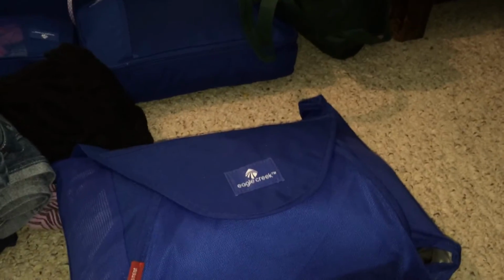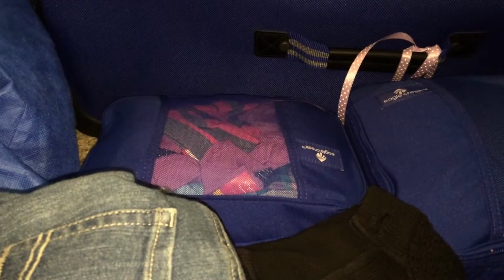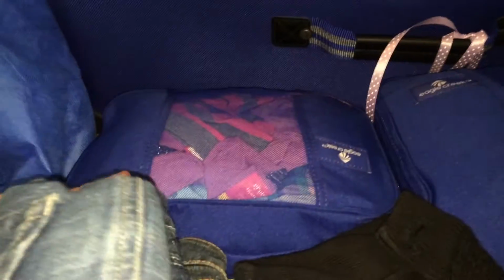It'll be included in what type of clothes I bring to my specific trip and some tips and tricks for clothes. I also have a bigger one up here and then a really, really tiny one as well. Even though that one looks really tiny, it actually holds all my pajamas and underwear as well. So it holds a lot. These hold a lot of product in them. I have jeans, a pair of sweatpants and a sweater.